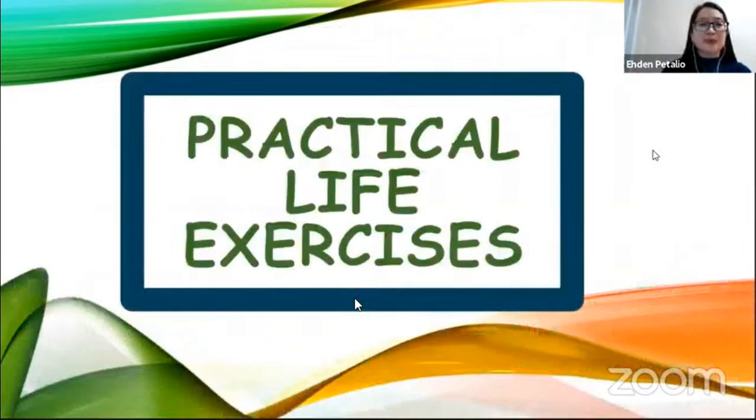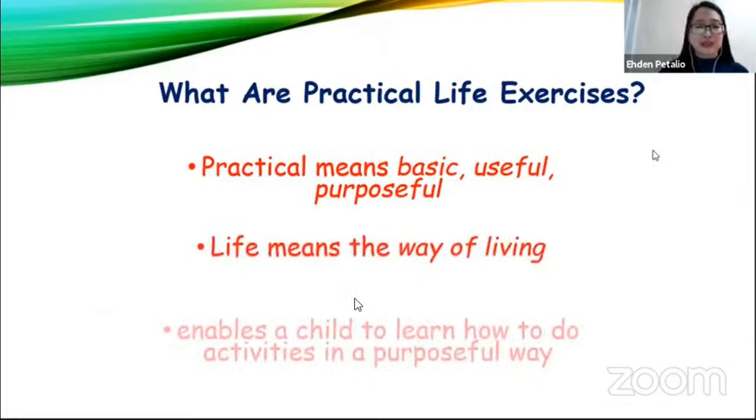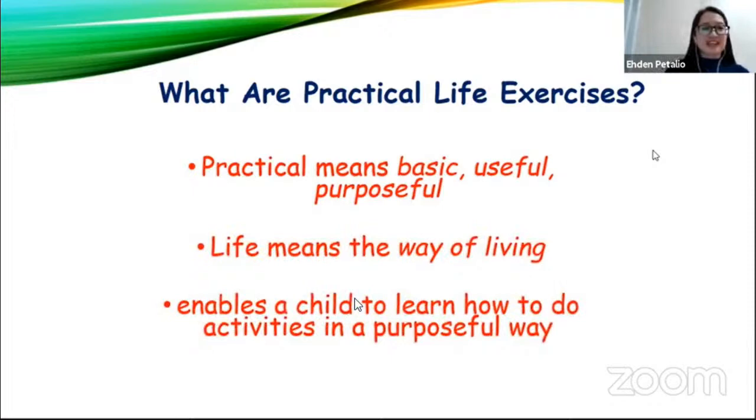And what are the practical life exercises? Okay. So they are practical, so means they are basic, useful, and purposeful. It means the way of living. It enables a child to learn how to do activities in a purposeful way. Teacher Glenn, thank you nga pala because you shared it to me. Si Teacher Glenn po yung aming nursery teacher.